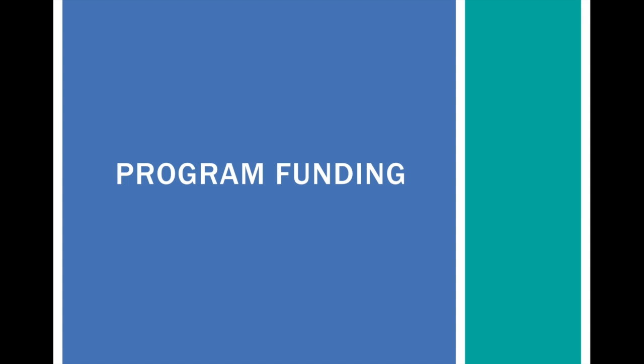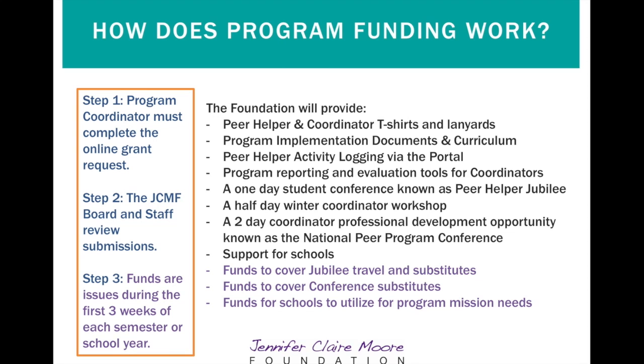For most of you, you should be familiar with this. Filling out our online application and grant process as we review and then issue checks. But for those of you who are new, let's go over program funding and how it works. The foundation provides a lot of things, as you see listed in black, that you don't have to pay for, that we directly pay for. Those items below at the bottom of the list in purple, we provide direct funding to you so that you can cover the expenses that you have through the school.